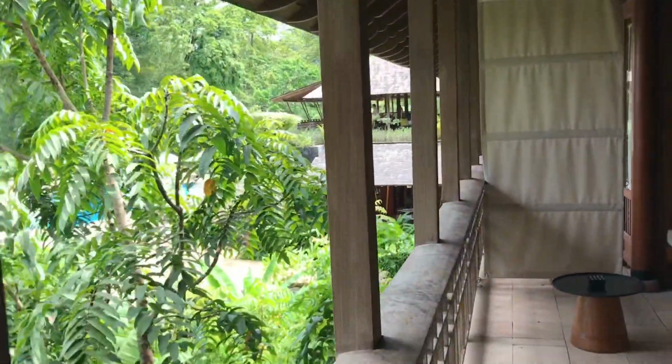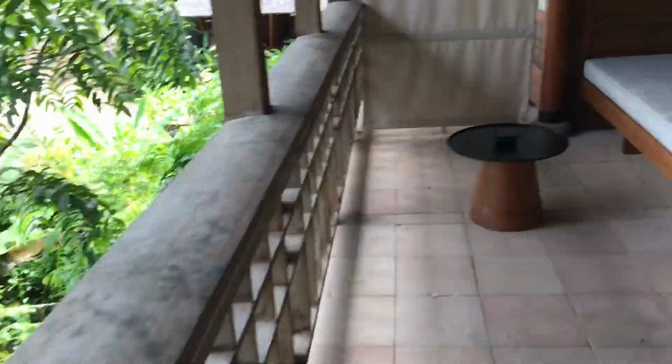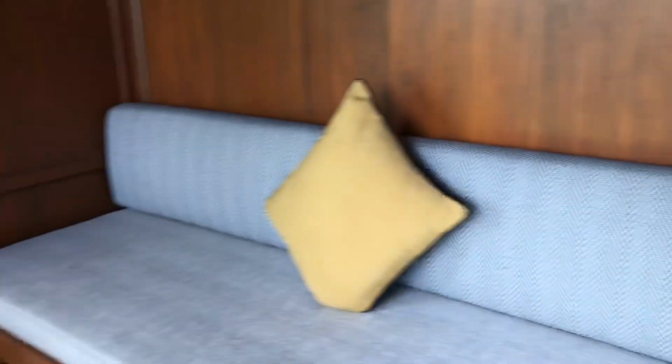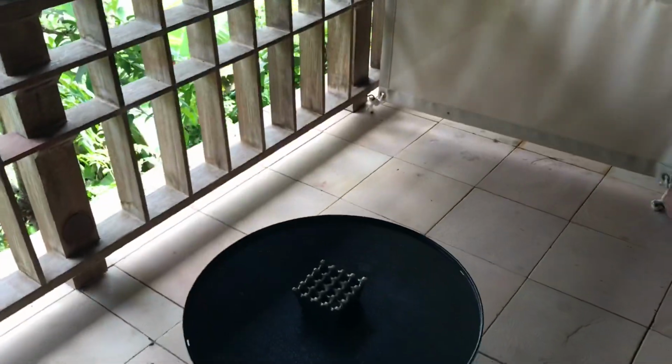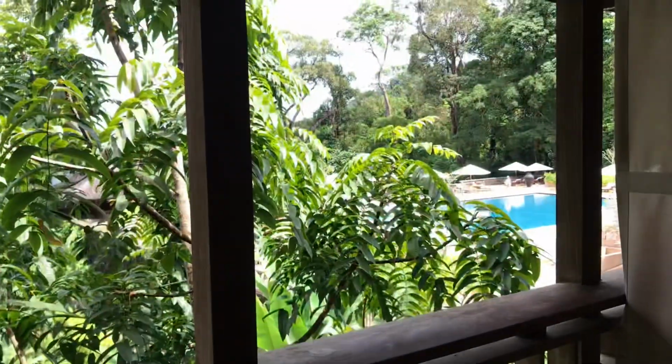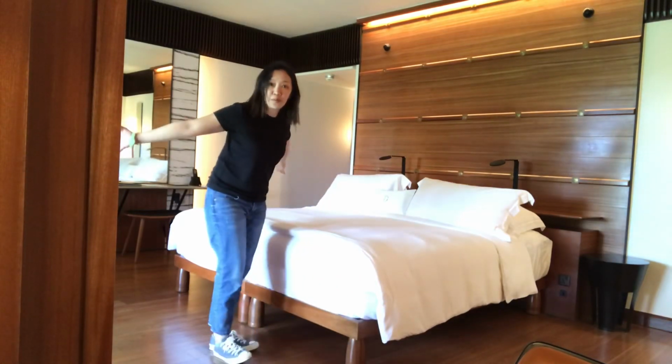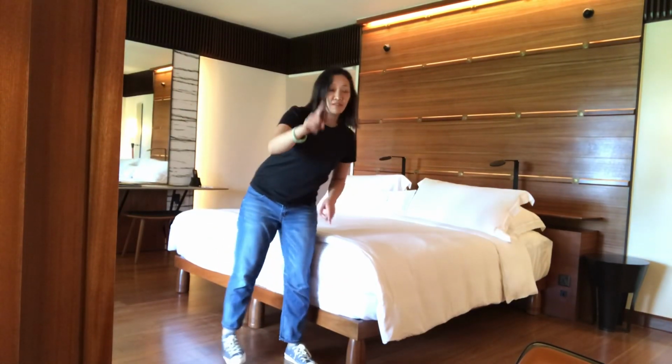It's an amazing facility. I have another day bed over here that I can sit and just bring my coffee outside, you know. So guys, that's my room.